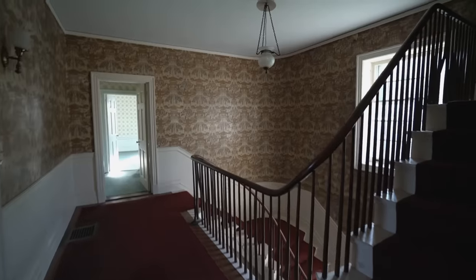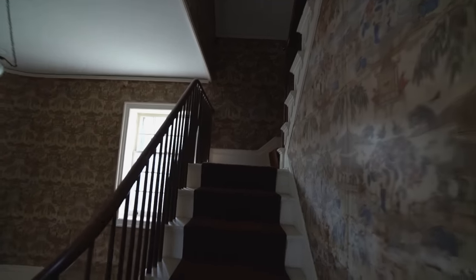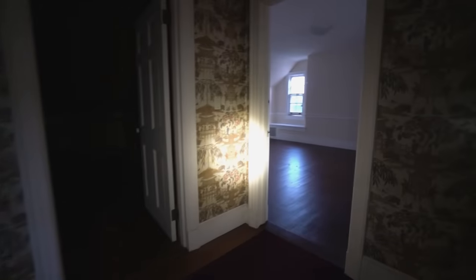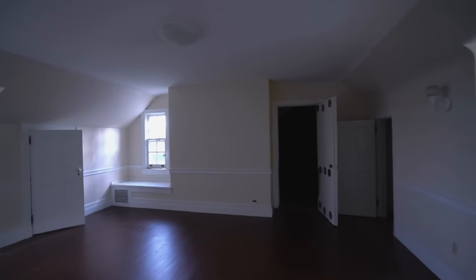So, we really just have one more floor to go. I know this place isn't much, but I hope you guys do enjoy walking around old homes, at least just as much as I do. Even if they're empty, I still think old homes like this, they have character within their walls. So now we're on the top floor.